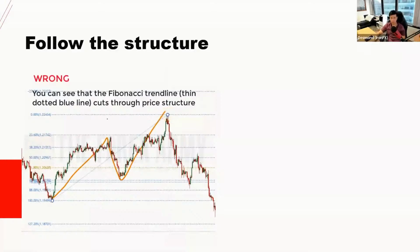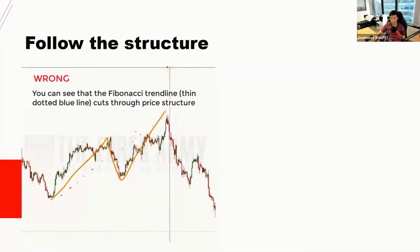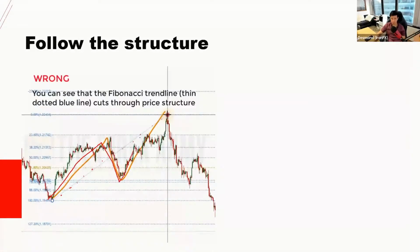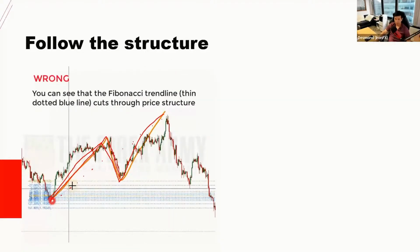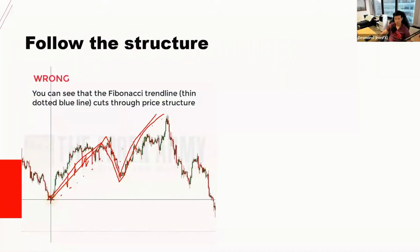When you draw Fibonacci, you'll notice that there's this dotted line that goes all the way through when you're drawing it. This dotted line needs to follow price as closely as possible to be accurate and relevant. So in this example, when price is moving in this direction, the Fibonacci retracement is not very effective because price tends to deviate quite far from the dotted line.